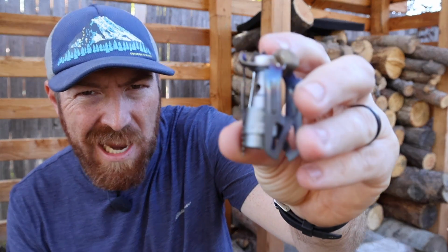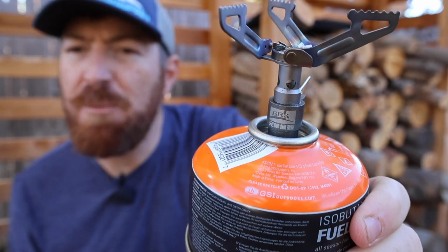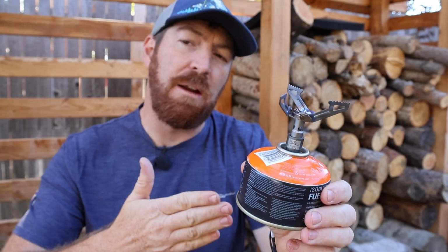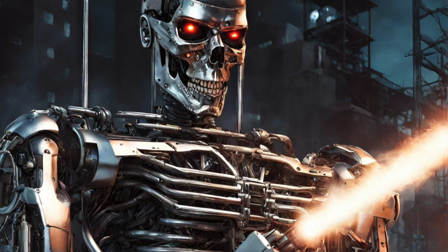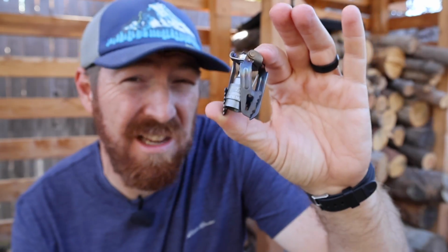Have we all been lied to about this ultralight titanium camp stove? You see, this is the BRS 3000T. T standing for titanium, and if they had a better marketing team, they would have put the T in front for the T3000, implying it is the terminator of all ultralight camp stoves. And it should easily terminate the competition because it weighs next to nothing.